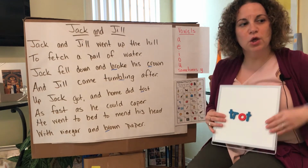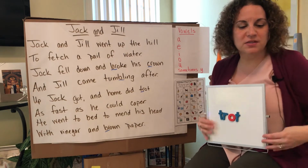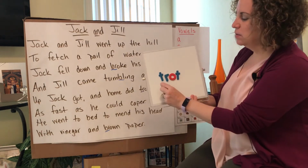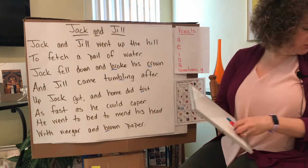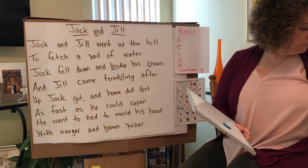trot. Right? You might trot quickly, right? If you're walking quickly somewhere, sometimes we could say a horse trots, kind of like a gallop. Trot. Okay. Let's see what other words we might want to play with. What other words are you seeing in our nursery rhyme that you might want to practice building and breaking today?